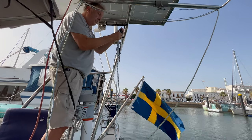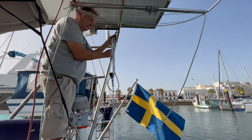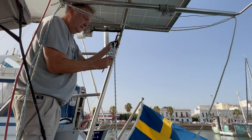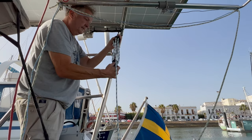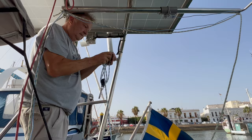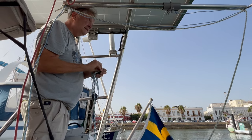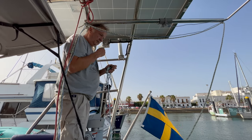So. Since Anders doesn't want to say it, he is doing a new pull-up system for the dinghy. Because the new dinghy is heavier than the old one, and I thought the old one was a little bit heavy. So I asked, wouldn't it be possible to make it so I can use the winch? And then it will just fly up. And Anders said, yes, it's possible, but we need a longer line. So that's what he's doing, hooking up a longer line.